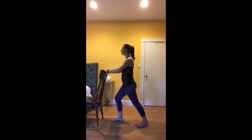So nice inhales, lengthen through the whole back part of the body. Exhales, feel the back of the calf kind of releasing, relaxing. Get nice inhales in. Exhales out, feel your heart rate start to come down. Two more breaths in.